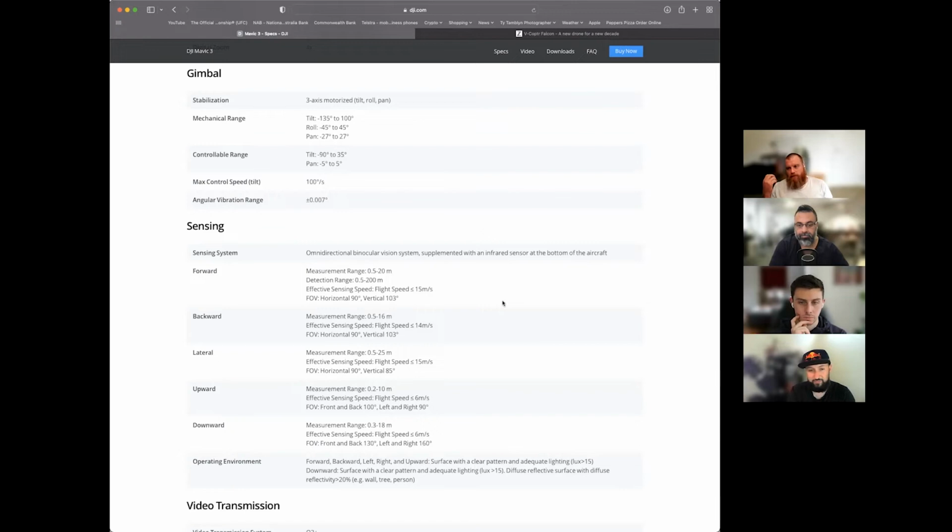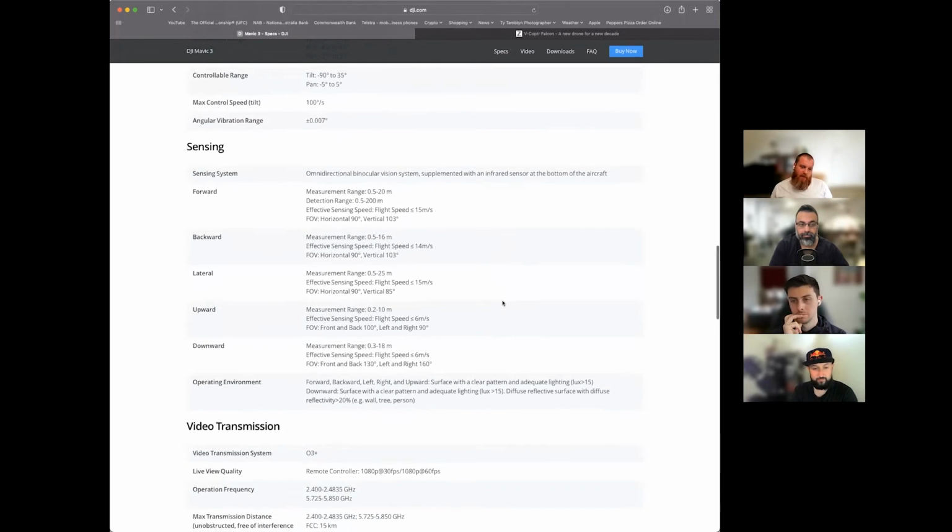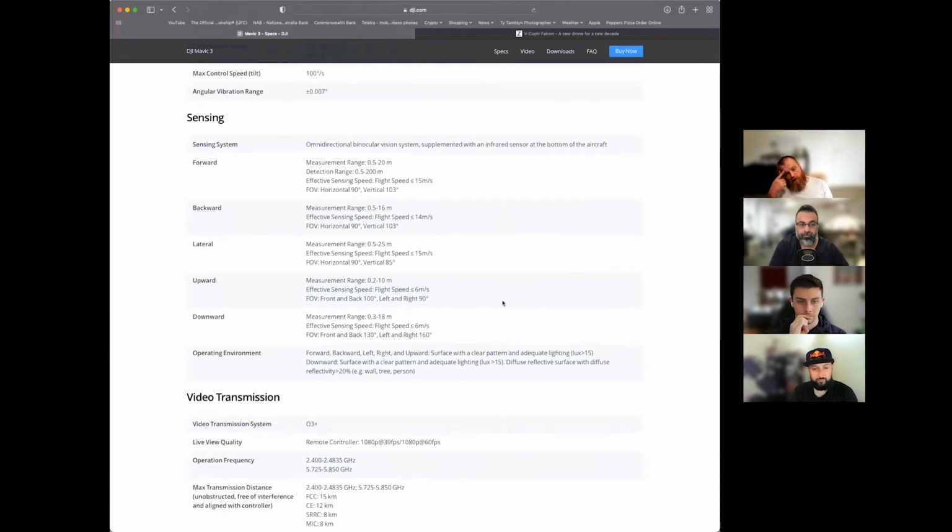Really? Who'd have thought? Probably worth talking about too are the new omnidirectional sensors. There's clear competition with Skydio right there. That's full 360 now, which is about time. It took 3 generations.